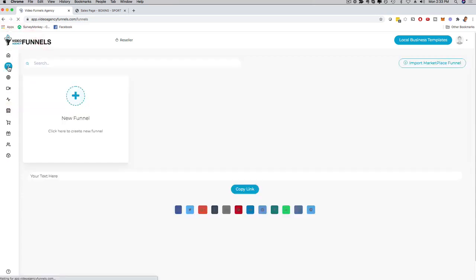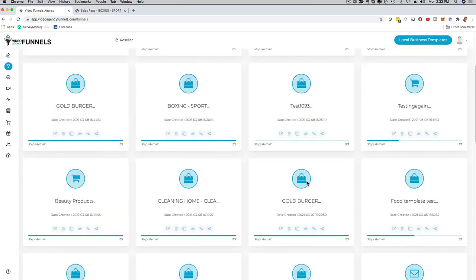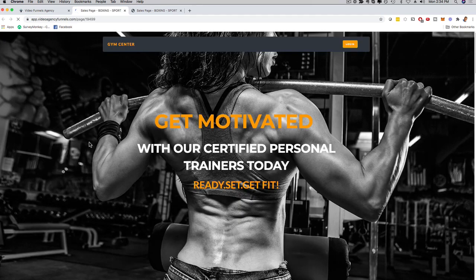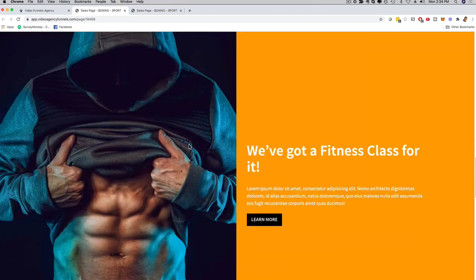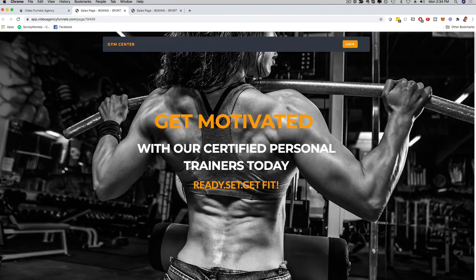And then if I go back here to the funnels, if you just want to see really quick the quality of the websites, I have a couple here, like a burger place, a cleaning home. I have a boxing one here. I can just click here on the eye and check it out, and then I can look at the funnel, right? So let's click on this. And here you can see the website. I just want to show you the quality really quick. You can see a nice header. And then here, there's a video that you can obviously create with our funnel builder and customize for your client. There's copyright here, an opt-in form. This could be a squeeze page. This could be a sales page. It's a beautiful, professional website that your audience can then sell to local businesses.